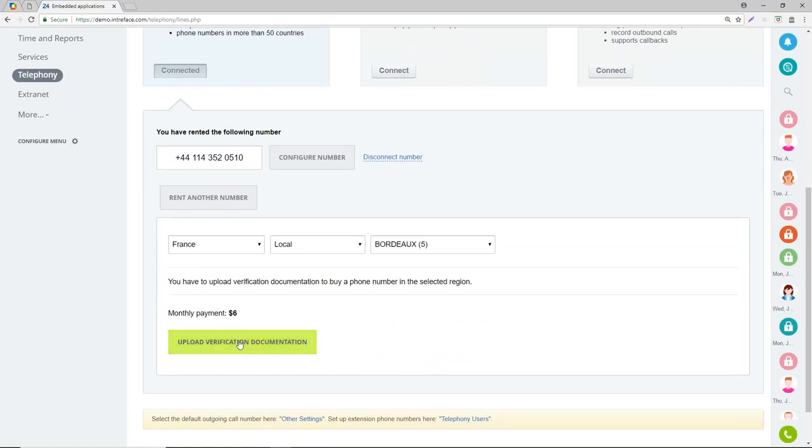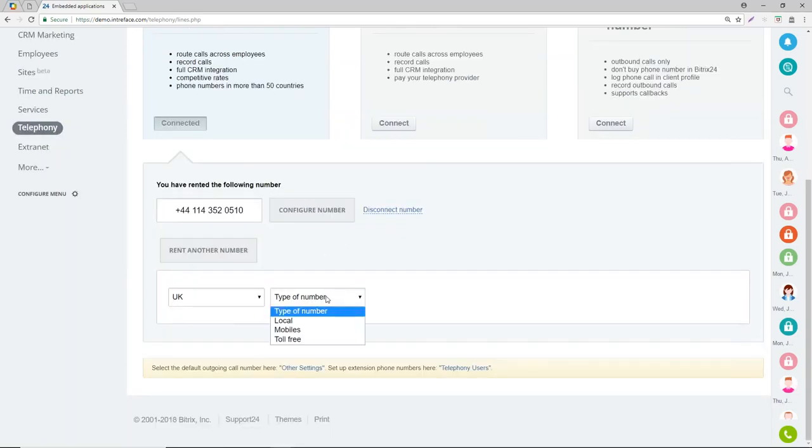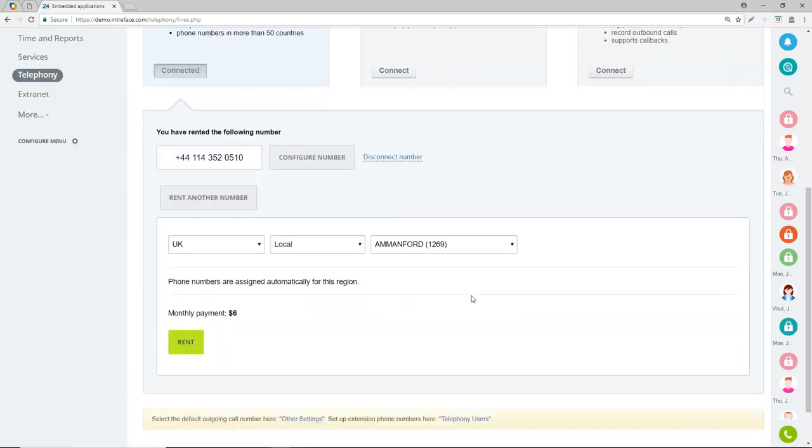In this case, we need to upload verification depending on the region that you choose. I think France, Germany, Ireland, not the UK. Some regions you do need to verify that you are either a resident in that location, or you're running a business in that location before they'll grant you a local number. If we just change this to UK, and the UK can get mobile numbers as well. Click on local, and then choose our region. Then in this case, we don't need to verify.